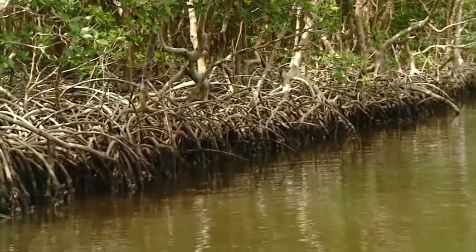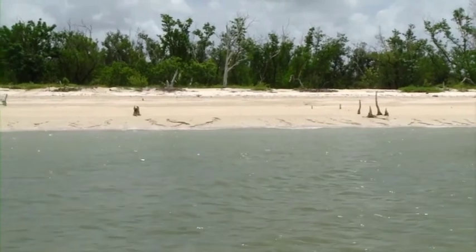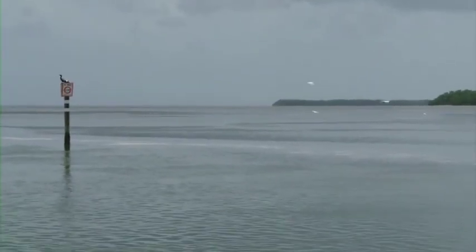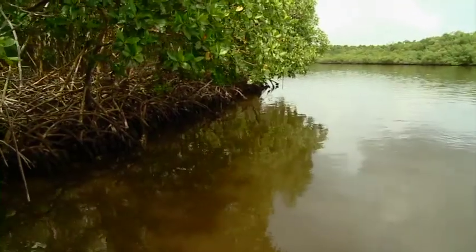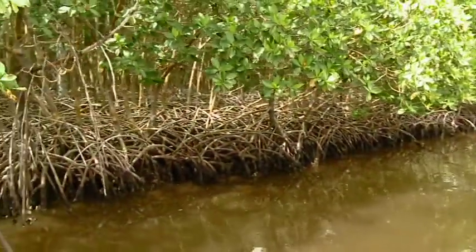Well, it's a real challenge to figure out how we're going to protect this area from the oil, because we have 2,800 miles of shoreline in Everglades National Park, and most of the water near that shoreline is less than 2 feet deep. So it's a challenge to move vessels and work crews and booming crews and skimmers into this kind of an environment.